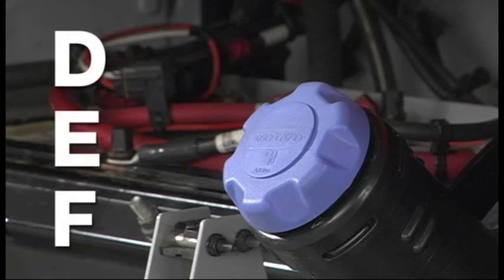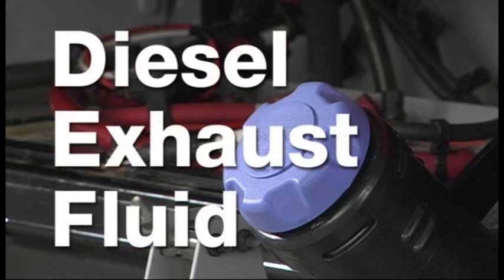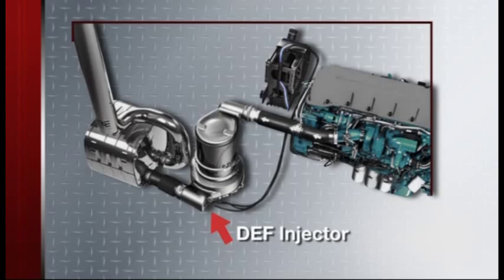This tank with the blue cap contains the DEF. Some people pronounce it DEF, and others call it DEF. DEF is needed to work with the SCR catalyst to eliminate the NOx. Here's how it works. An injector sprays DEF into the exhaust stream immediately after the exhaust leaves the DPF and before it enters the SCR catalyst.